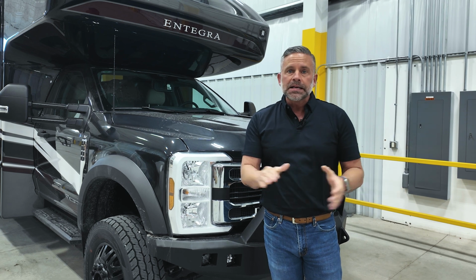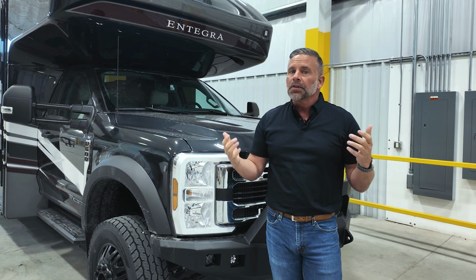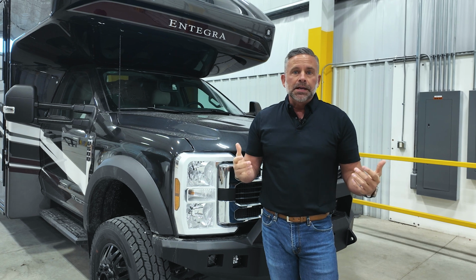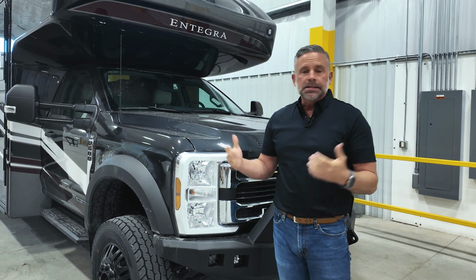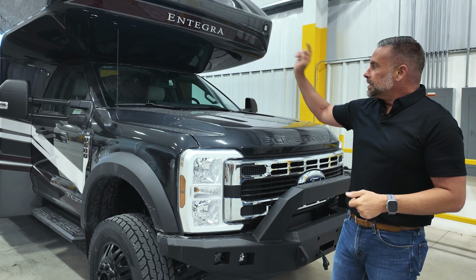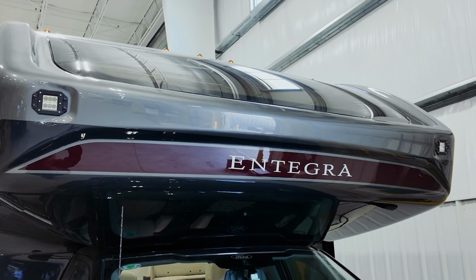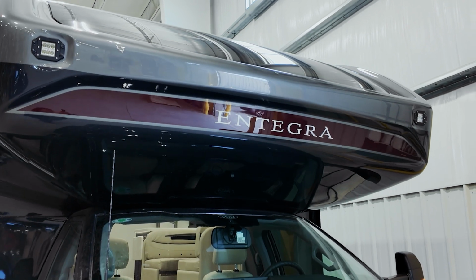The nice thing about that is it doesn't matter if you're going forward or you're going backward, there's going to be plenty of lighting for you to navigate those tight corners or even get into the campsite late at night. So want to point that out to you. You know, still continuing on with the hallmark of Entegra Coach, that one-piece seamless fiberglass front cap.